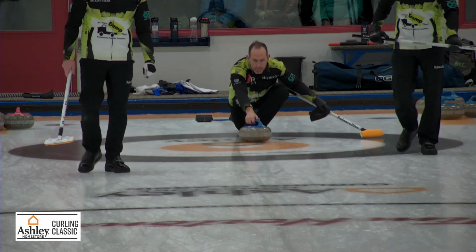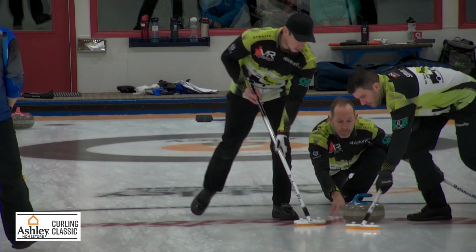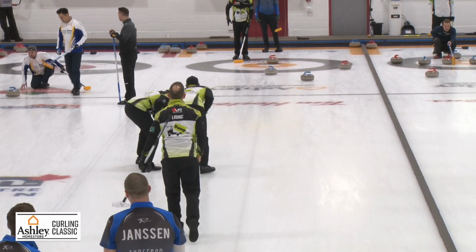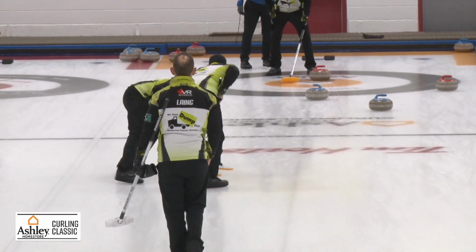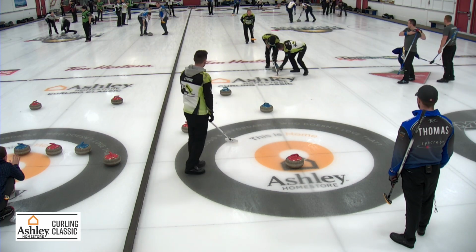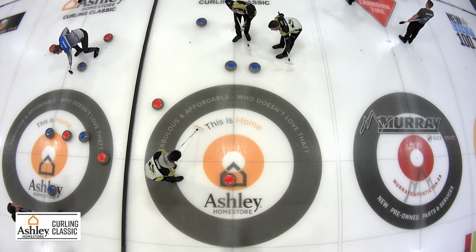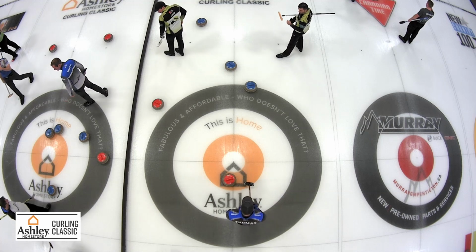Both of these teams are quite comfortable with a lot of rocks in play as well. And they both have the upweight ability to make things disappear very quickly. They do, and it's always fun to watch. Line's great. I think the ideal spot here would be six or seven inches short of that red rock. Oh, it looks like it came up short. Yeah, it's a little bit short. It's top twelve.